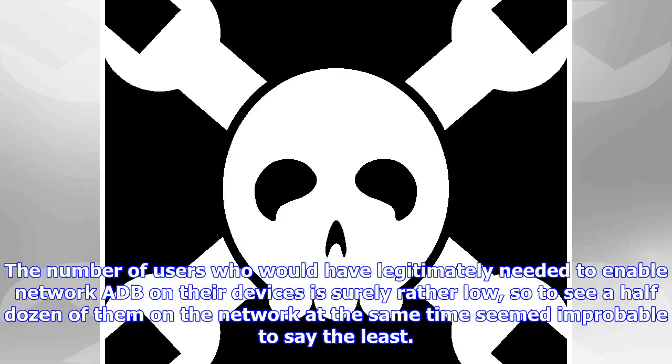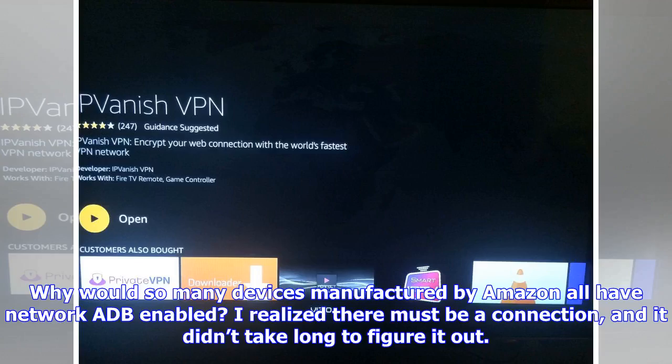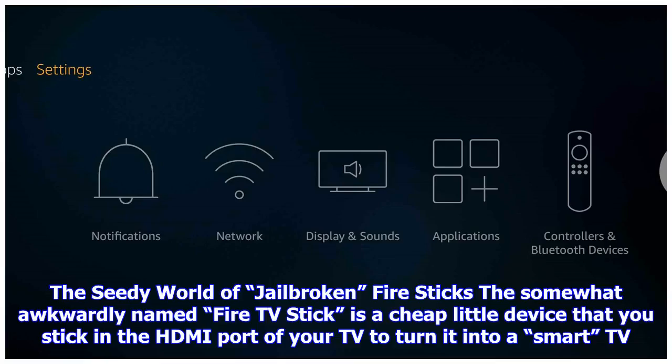The number of users who would have legitimately needed to enable network ADB on their devices is surely rather low, so to see a half-dozen of them on the network at the same time seemed improbable to say the least. Why would so many devices manufactured by Amazon all have network ADB enabled? I realized there must be a connection, and it didn't take long to figure it out. The world of jailbroken Fire Sticks.